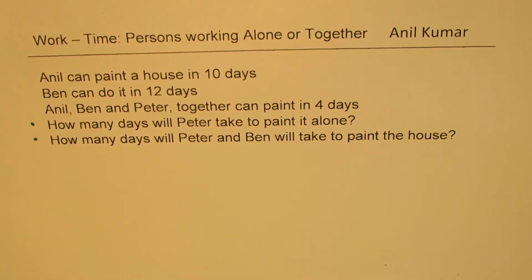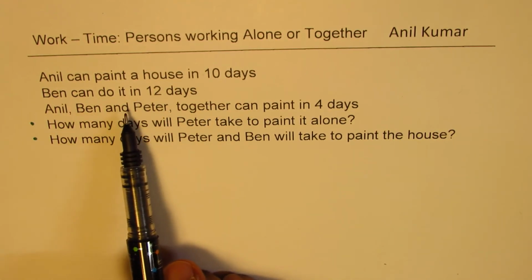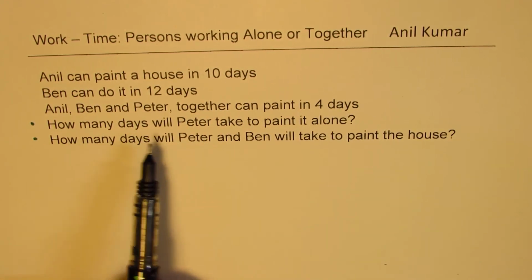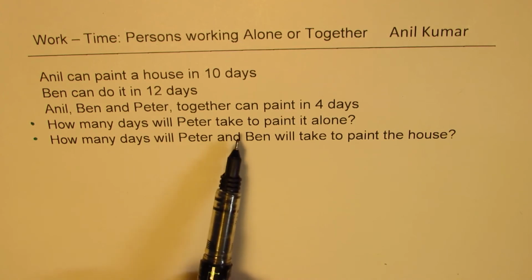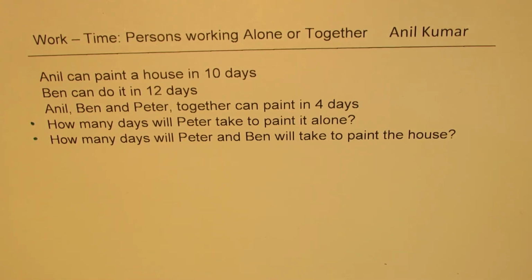Now here is the last question. Anil can paint a house in 10 days. Ben can do it in 12 days. Anil, Ben and Peter together can paint it in 4 days. How many days will Peter take to paint it alone? And the second part is, how many days will Peter and Ben take to paint the house, right? That is a very interesting question. You can actually pause the video, answer it, and then look into my suggestions.